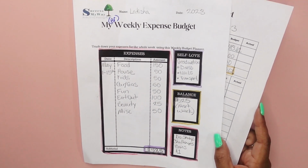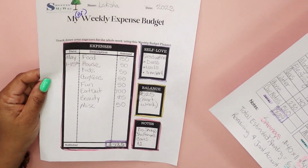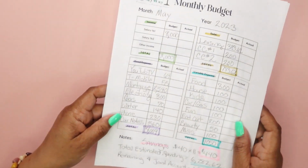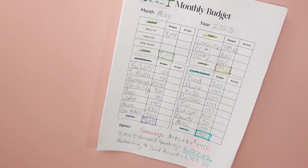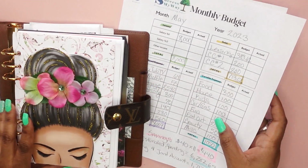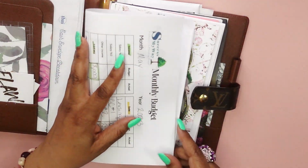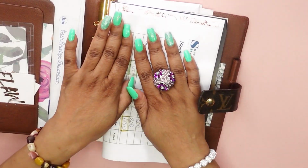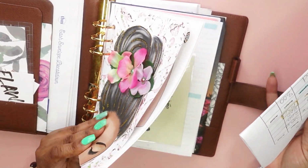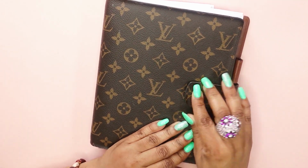All right, let me back up a little bit. All right, so I'm done. I got my monthly expenses for May. I got my weekly expenses for May. Had a little debacle here, but it worked out. And so now what I'm gonna do is take these two and share them with my husband, and then I'm gonna place it into my budget book here, so I can be ready to go for the month of May. I'm actually just gonna put it back here for right now so I can be ready to go.